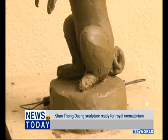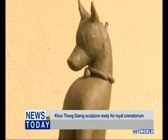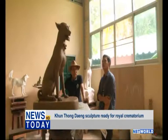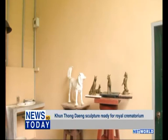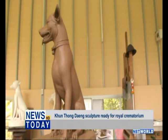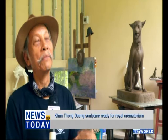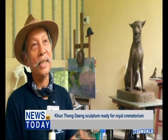Former director of the Fine Arts Department, Chin Prasong, who created the model of the sculpture, disclosed that Khun Thong Daeng's sculpture is an important piece of decoration for the royal funeral and is completely finished. Mr. Chin said that the sculpture effectively portrays the deep sorrow for the passing of the late king through the eye. He added that it took 3 months for the sculpture to be completed, and the essence of this task was not only to render the impression of how real the finished work looks, but also to include the spirit of Khun Thong Daeng, who the highly revered monarch loved dearly for all to see.